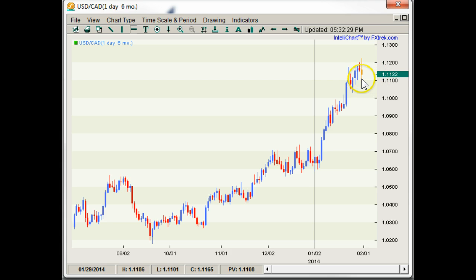The 111 level, clearly a big support now after this massive down leg, but it looks to be distributive. The dollar CAD looks to be very distributive here. 112 certainly the near term top, and a potential retrace down to 110, very tenable as we go forward.